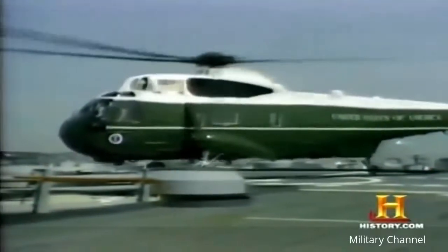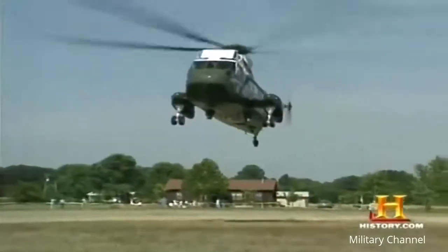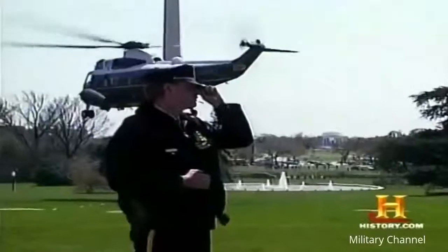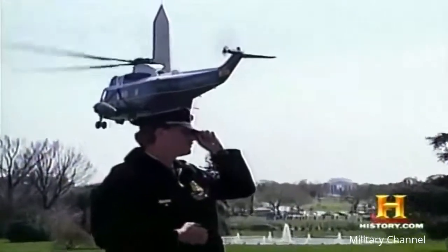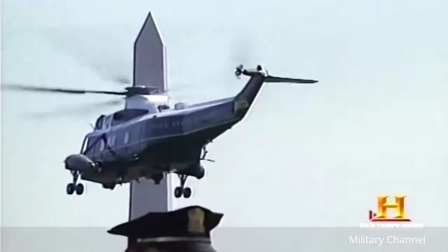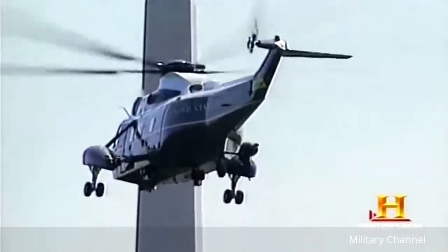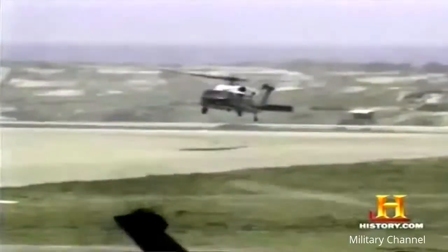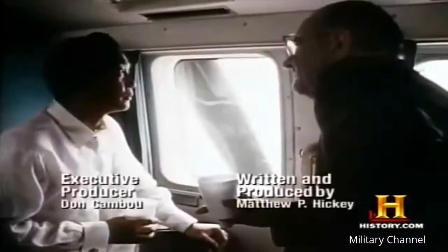Although Marine One offers the convenience of quick, short flights that avoid traffic and the logistical challenges of presidential ground transport, its greatest asset is its ability to remove the president from danger faster than any other presidential mover. Marine One would very quickly get to the president and move him away from that concern or threat, or move him to a medical facility if that, God forbid, if that happened.